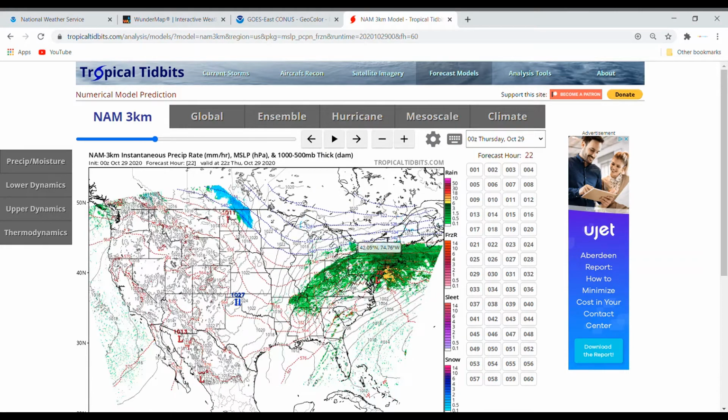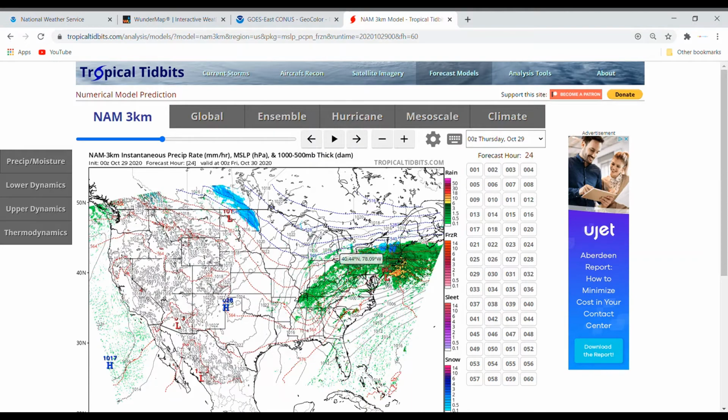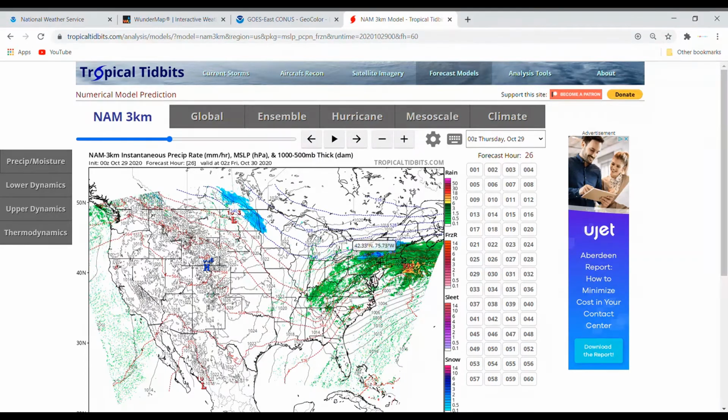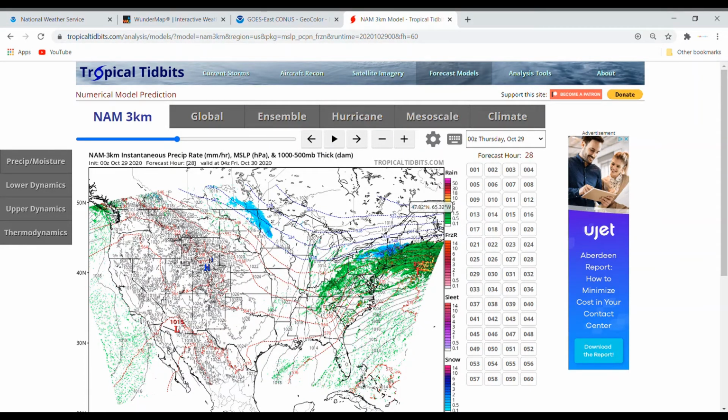Now this first low pressure moves off the coast. Not much snow from that. It's this back area right here. A low pressure forms off the coast. This is where you start to see most of the snowfall. Now after that low pressure moves off the shores of Cape Cod, you start to see more snow.